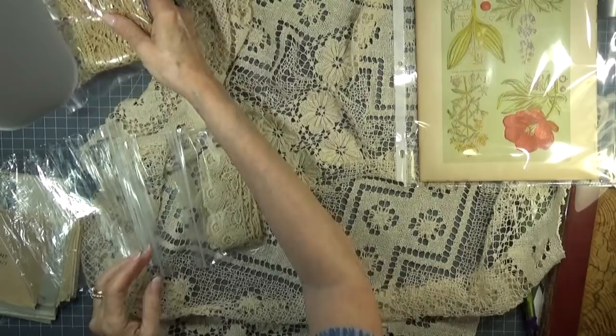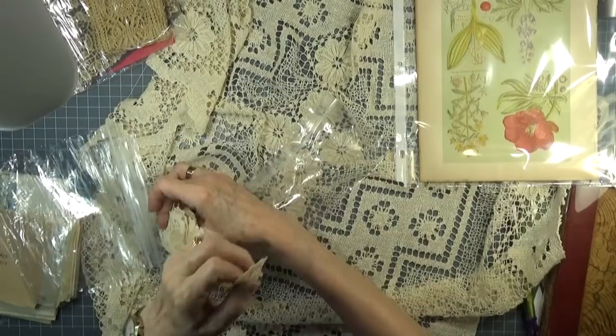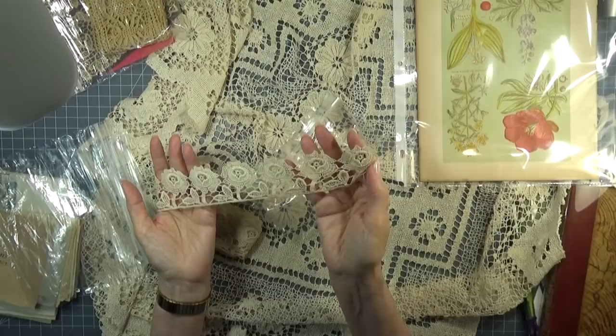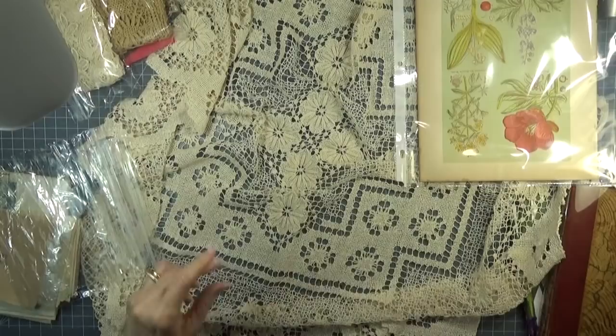And this last one, well, look at these. Absolutely lovely, delicate. Flowers. I would have been happy, because I'm a lace lover, I would have been happy right there if that's what I came out with and nothing else. Goodness.